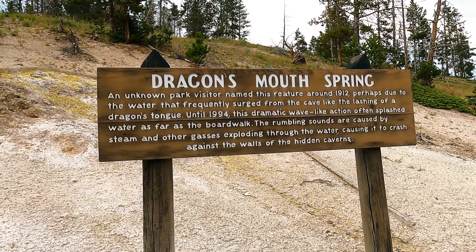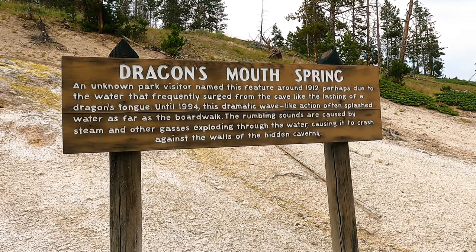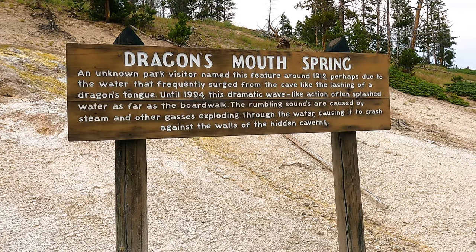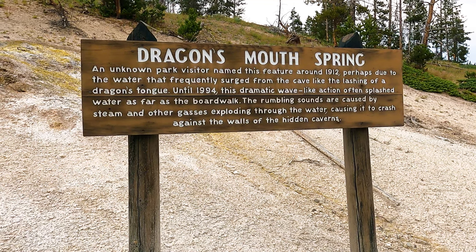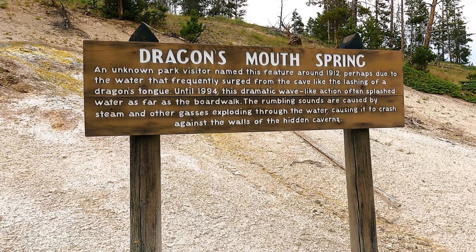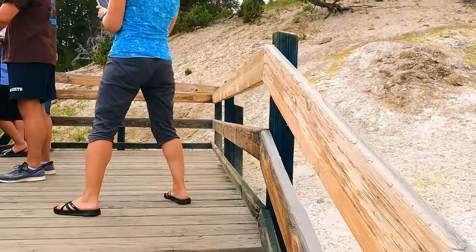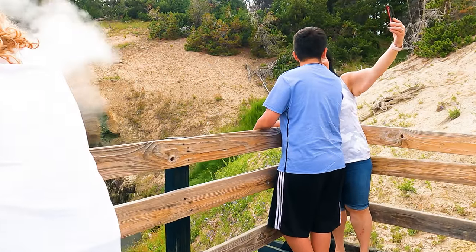Dragon's Mouth Spring. An unknown park visitor named this feature around 1912, perhaps due to the water that frequently surged from the cave like the lashing of a dragon's tongue. Until 1994, this dramatic wave-like action often splashed water as far as the boardwalk. The rumbling sounds are caused by the steam and other gases exploding through the water, causing it to crash against the walls of the hidden caverns. Sounds like a dragon. Yeah, it does.